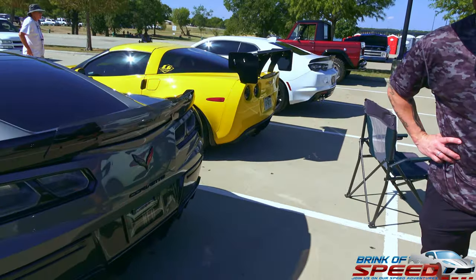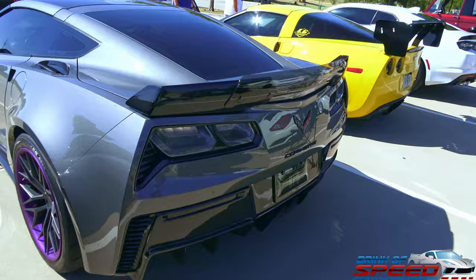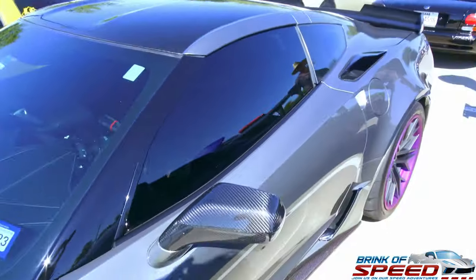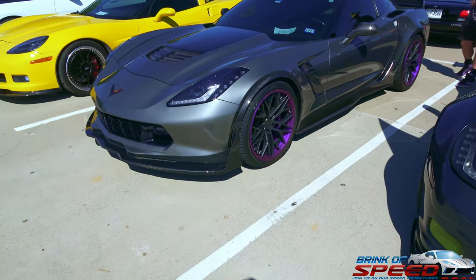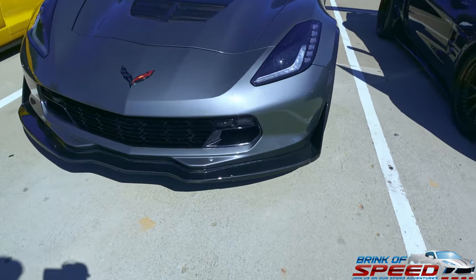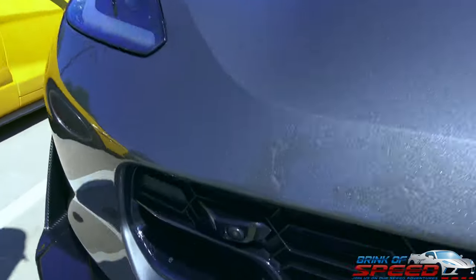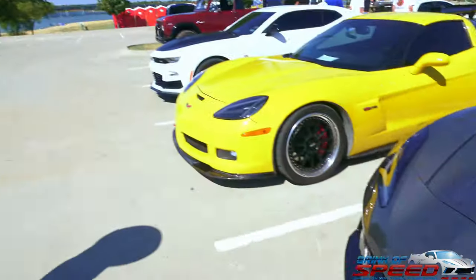All right, moving on. Another Z06. This one you guys have seen on the channel a couple of times. This is Trevor's. Let's get out of the sun so you guys can actually see it. This thing has carbon fiber everywhere. Anywhere you can put carbon fiber, it's got it on there. Even the brake inlets up front are carbon fiber. Yeah, APR hooked me up on that.